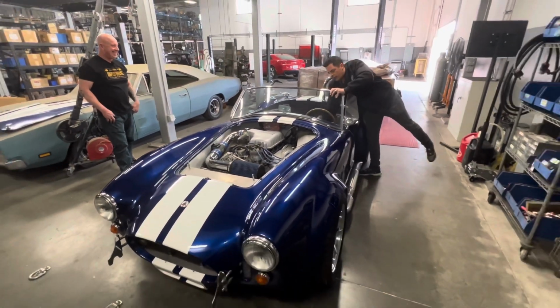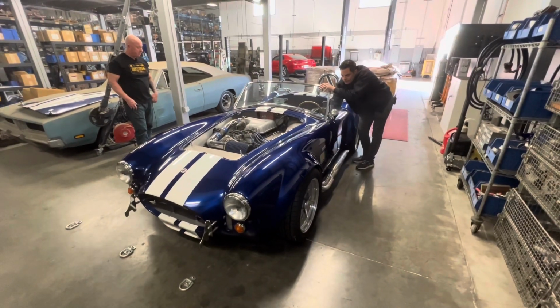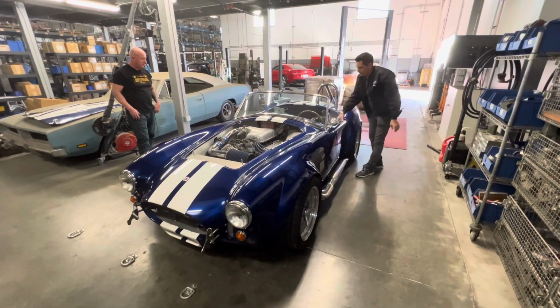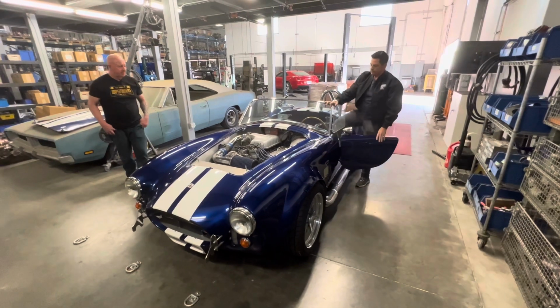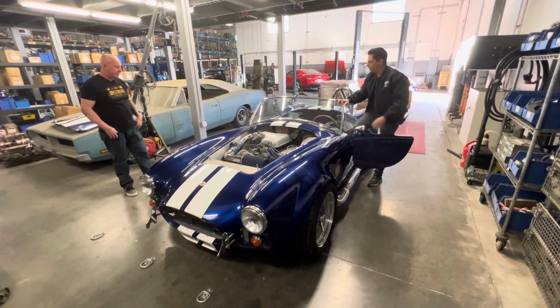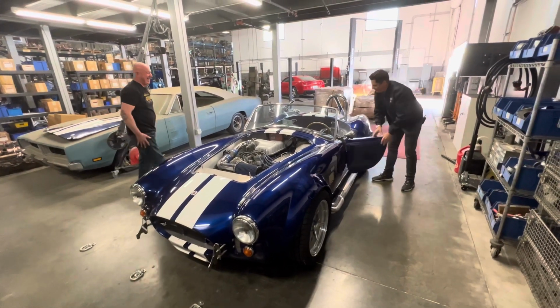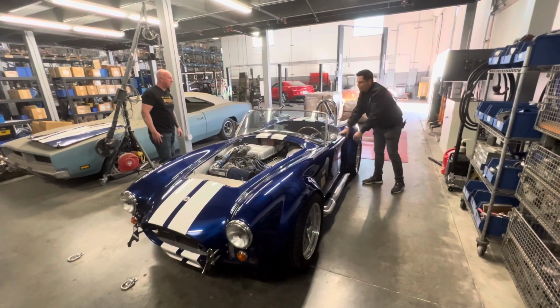Guy did his job. This thing will fire up, and that's the beauty of fuel injection. It should fire right up. There we go. Sounds good. I guess I need to actually drive it, huh? Just needs to be driven more. So I'm going to drive it this time.